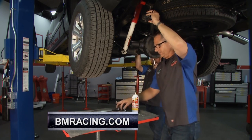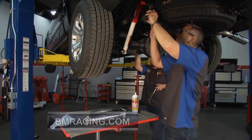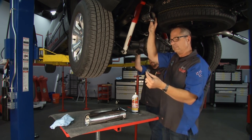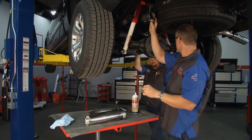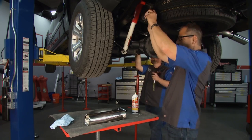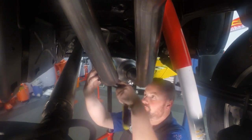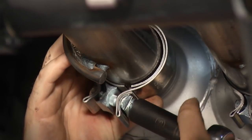Absolutely. One of the things that's included in this kit, too, are hanger keepers, which are important. Little kind of starred washers, and what those are going to do is make sure the exhaust hangers stay in the rubber where they need to be. Now, that exhaust is going to get out of here. That engine's going to breathe better. We're going to get a lot more performance out of this truck, and it's going to sound good.